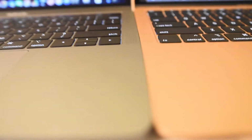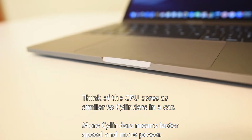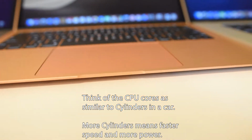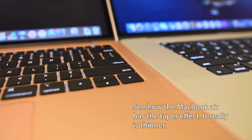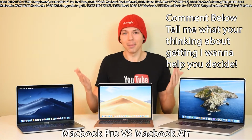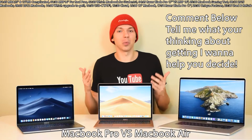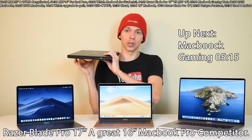The problem with the Air is it's got the dual-core processor as opposed to the quad-core or dual-core on the Pro 13, and then the 6-core and 8-core on the 16. You're getting this thinness, but you're giving up a little bit of performance, and that may be fine. But you really have to decide what you're going to do with these machines. And I think everybody should try this machine.